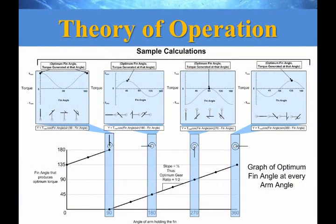I plotted these optimum fin angles during one cycle of a turbine. I was shocked by the emergent relationship that I found. As it turns out, there is a linear relationship between the ideal fin angle and the angle of the whole turbine with a slope of 1/2.